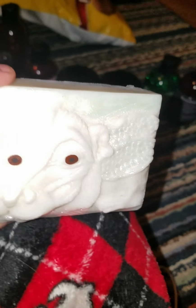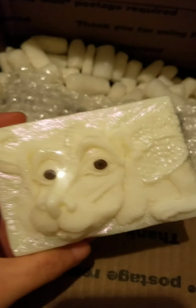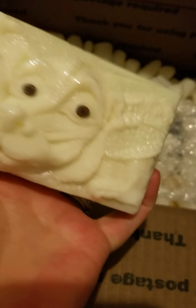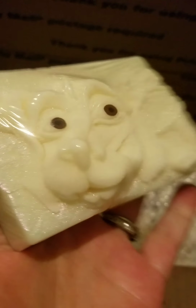But as far as the fragrance, I'll pause so you guys can get a better look. So this is Falkor. I don't know why I can't say it right without the flash. So you can see the pinks. There we go. But he is just absolutely gorgeous and beautiful. I'm so happy I got him.